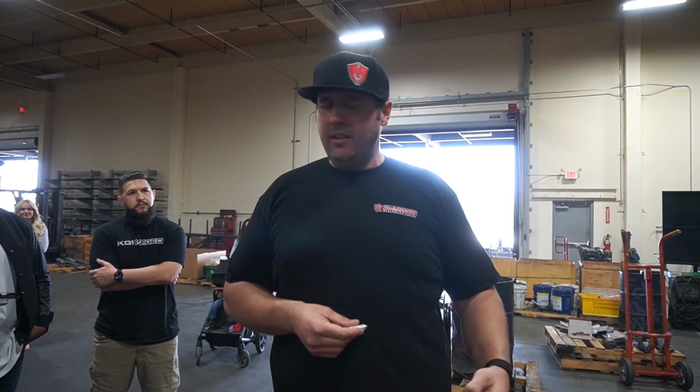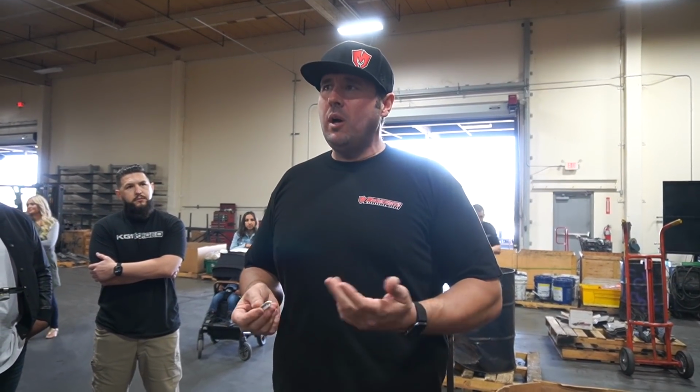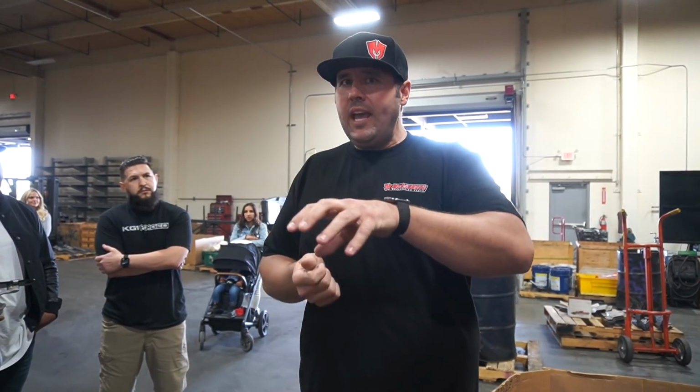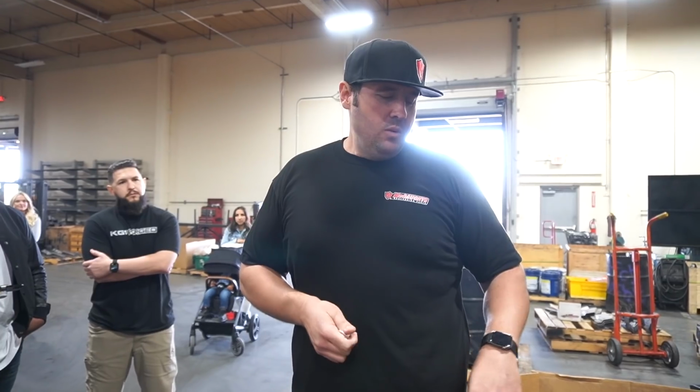So we have a 3D printer. Some of them will take 9 days, some take 12 days. We'll print a mold. We can even print it, test it on the truck without applying weight, make sure it's right. We'll print the mold just the way that it comes out of the sand casting, send that off, and they'll make us a sample.